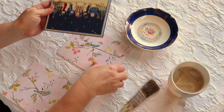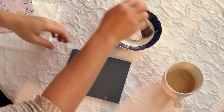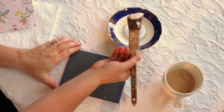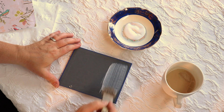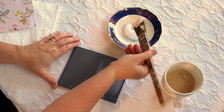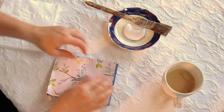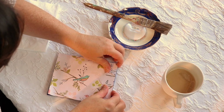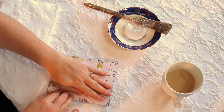Once the paper was trimmed to size, I could add the Mod Podge and apply the paper on front and back of the basket lid. If you've never used Mod Podge before, it's very easy, and as you can see here, it allows you to shift your piece until it's centered.